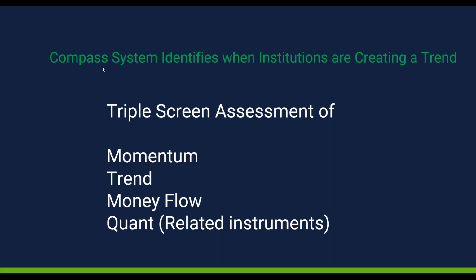So the compass system, how do we identify institutions in the trade? Because it's not that easy. So we use what's called the triple green assessment, which is basically multiple time frames. And the things we look for in multiple time frames is we look for momentum, which we use the Laguerre oscillator without divergence in it. It's a straight momentum indicator. We look for that momentum, we look for trend, we look for money flow, and we look for quant. And quant is related instruments.